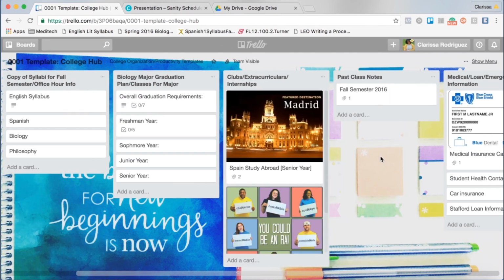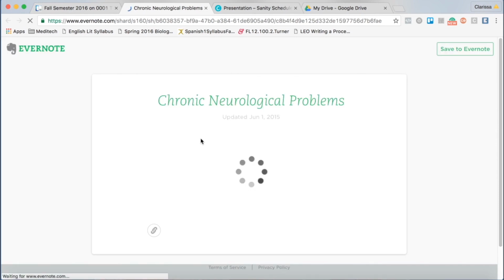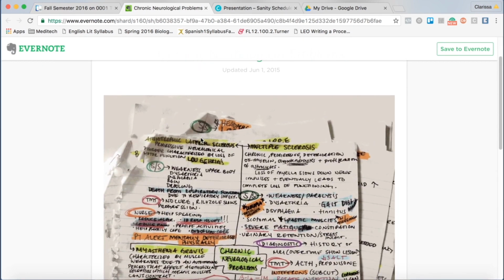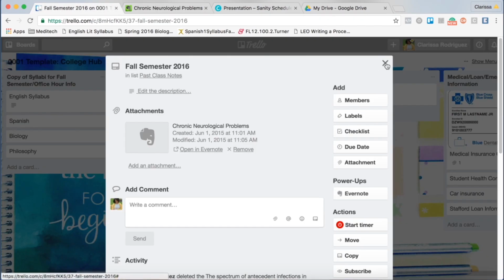The other cool thing that you can do inside of Trello and that you can do with your college hub is to have a place where you store all of your past class notes, all of your past class information. And you can do this by combining your Trello account with either Evernote or Google Drive. So for example, this was information from notes that I took fall semester 2016, let's just pretend, and I've directly linked it to Evernote. So if I click here, I have access to my past notes for whatever class I took that fall semester. You can do the same thing with Google Drive by hooking it up inside of Trello.